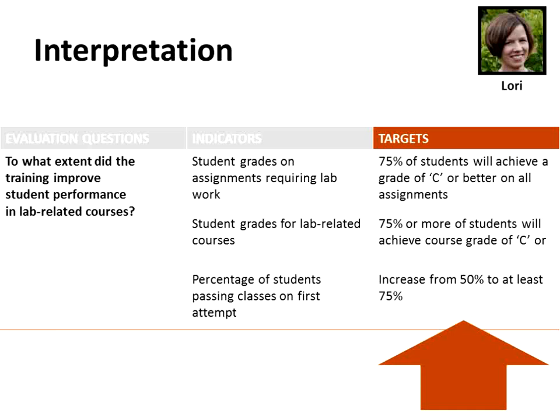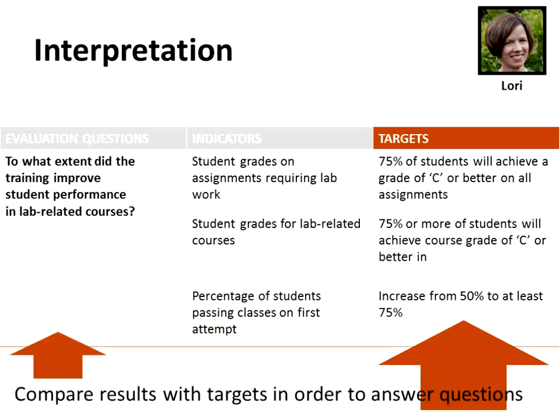So I plugged in some targets here, saying that 75% of the students will achieve a grade of C or better on all assignments, that 75% or more of students will achieve a grade of C or more on the course. And thinking about the percentage of who's passing on the first attempt, let's say the baseline was 50 and we want to get it up to 75. Those may not be ambitious enough. The point doesn't really matter. It's about having those targets to aid in the interpretation, because having those targets is what's going to enable us to answer those questions. Instead of just spitting back the data points, we can actually bring meaning to the evidence that we gather.